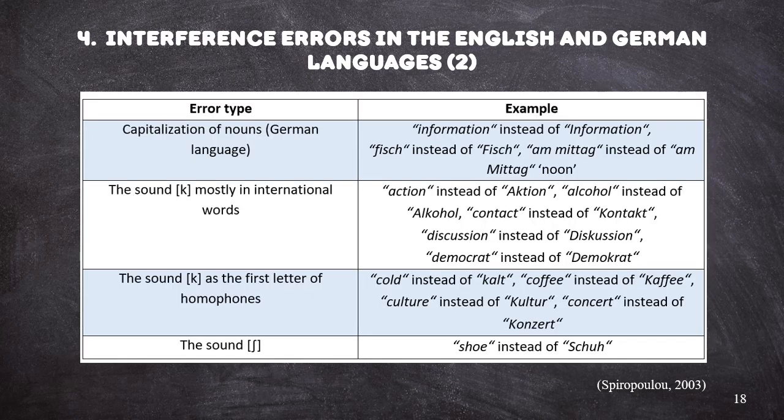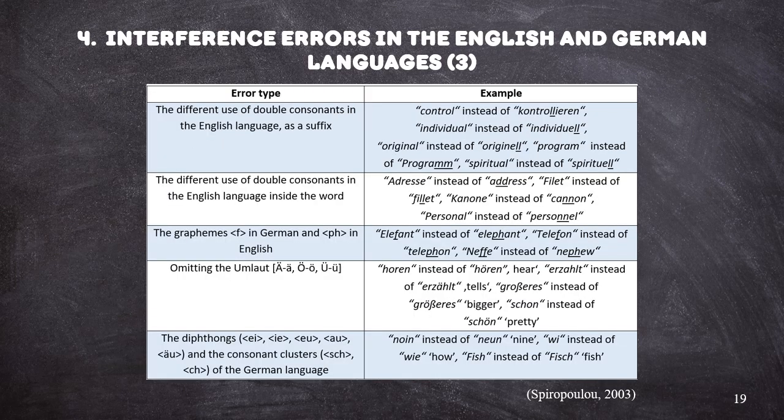Some examples of interference errors in spelling in the English-German language pair are given in this table. Capitalization of nouns, the sound K mostly in international words, or as the first letter of homophones, the sound sh. The different use of double consonants in the English language as a suffix, the different use of double consonants in the English language inside the word, the graphemes F in German and PH in English, omitting the umlaut, the diphthongs and the consonant clusters of the German language.